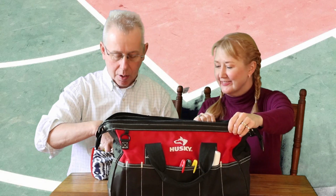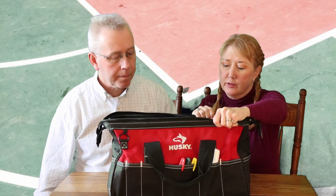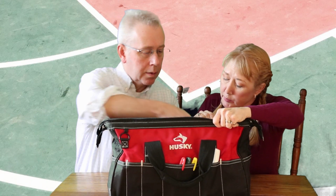And ear protection. So all of our personal protective equipment is right here. Look how wide this top opens up too. It reminds me of Mary Poppins' bag when she opens it up.